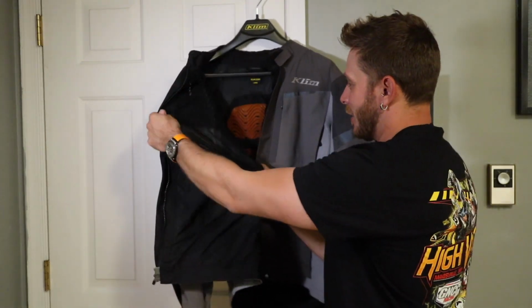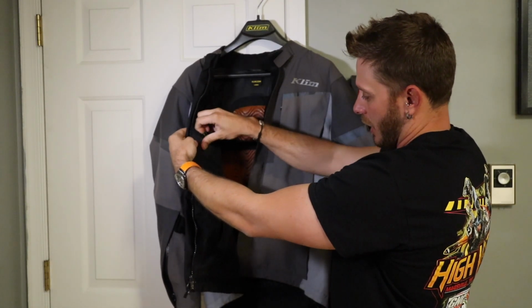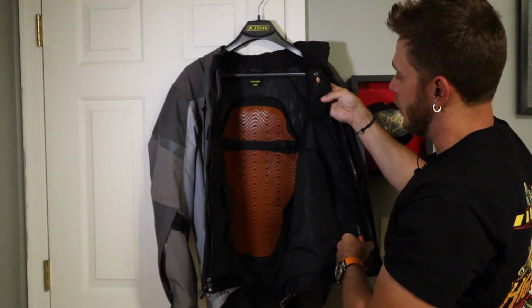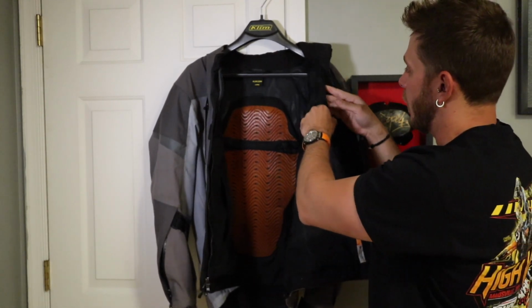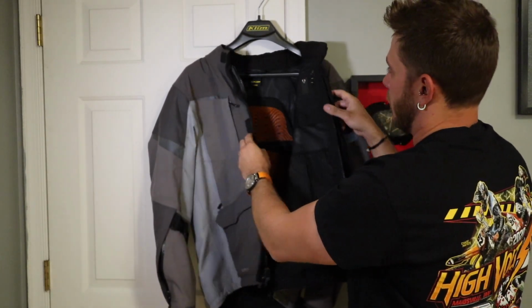Let's come to the inside here. We do have some more pockets here on the inside. On the right hand side, you also have some pockets here if you wanted to run earphones, wired earphones, up through there. There's a slot for that. I'm going to flip this jacket around and show you the back of it now.